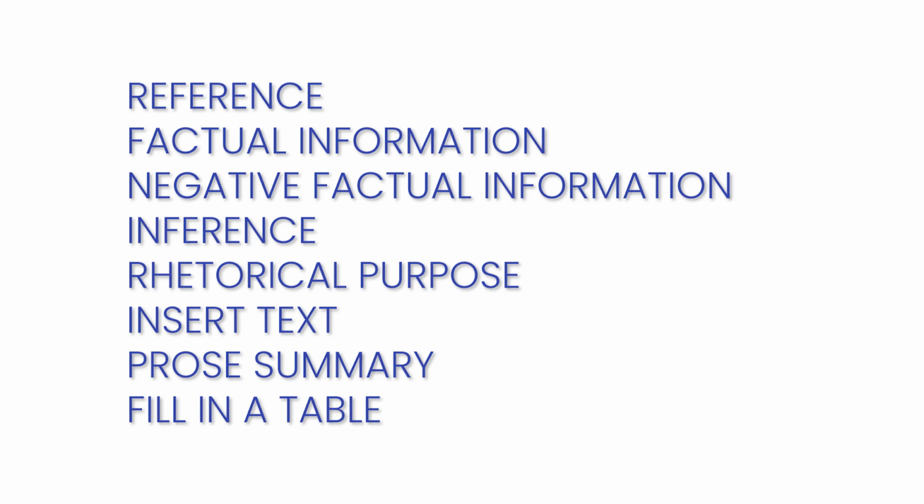So you might get a multiple choice question asking you about reference. That is what the pronoun means, or factual information. Is it true? Negative factual information. Which of these is false? Inference. What does the author mean by this? Or rhetorical purpose. Why did the author say this?